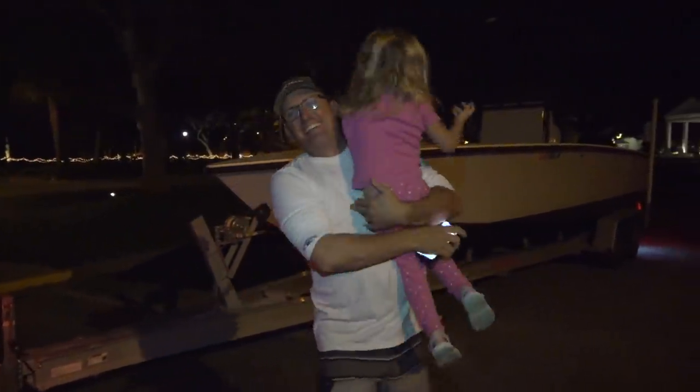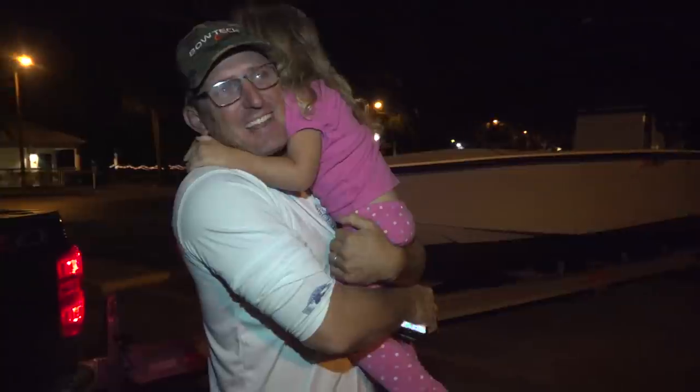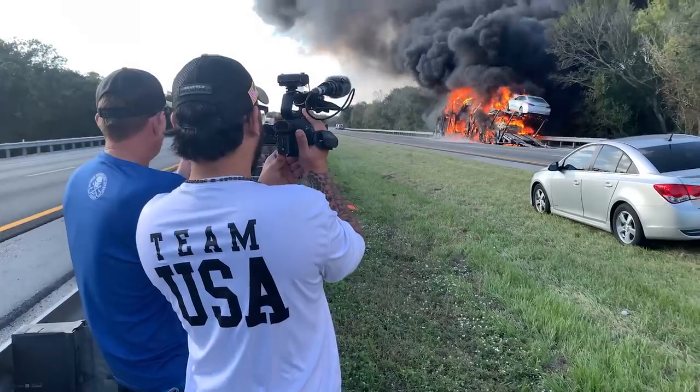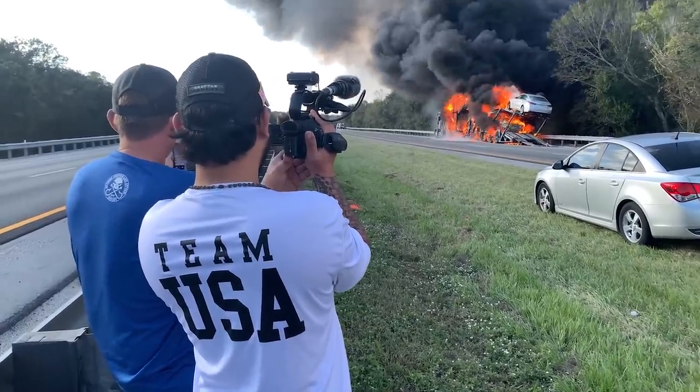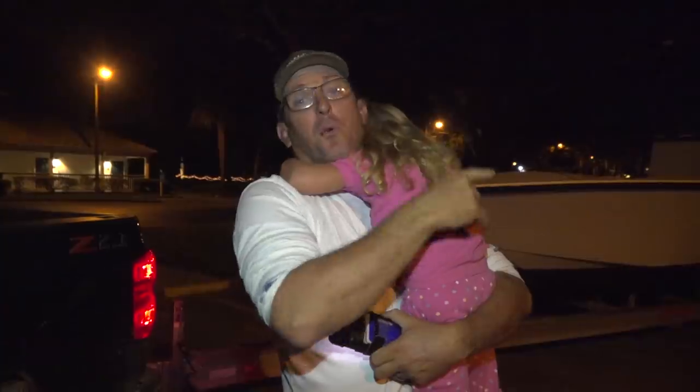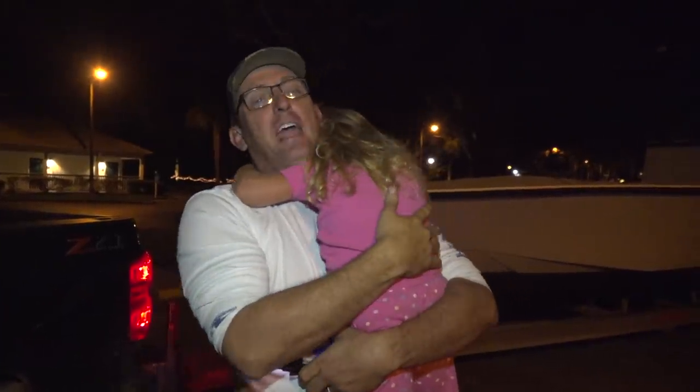Alright, you guys, we have made it. We're at the plantation in Crystal River, and we saw probably the biggest car fire ever on the way here. So we're about 3 or 4 hours behind schedule. We're gonna be getting up at daylight tomorrow, and we're heading out.